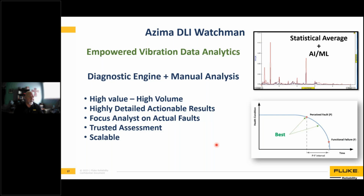We also generate very highly detailed, actionable results. So if a machine comes in with a level of fault with a severity, it's very descriptive as to what the fault is and what the recommended action would be. If it's misalignment, then the recommendation is going to be to perform an alignment, inspect the coupling. If there's looseness observed, the recommendation would be to inspect bearing fits, inspect for loose bolts, check for broken welds, things like that.